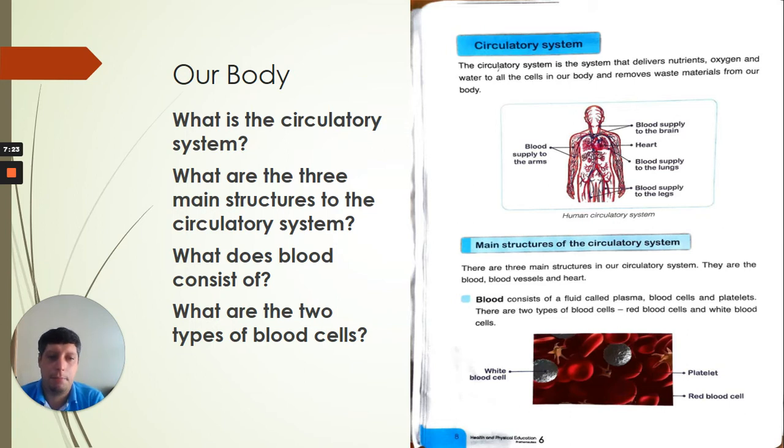Okay, and there is a picture that shows you the white blood cells, which are very obvious, the red blood cells, which are very obvious, and then the platelets that surround those cells.